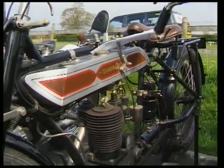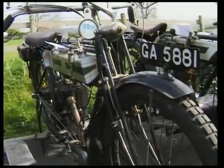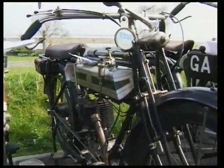And the Triumph? Both of these two went down to London to Brighton this year. They did that. Yeah, the numbers are still on them. And you didn't ride either of them? No, I took my AC Sociable. AC Sociable, that's another.